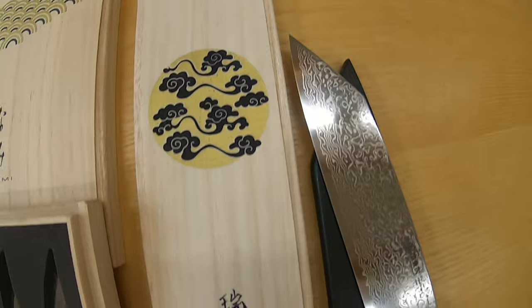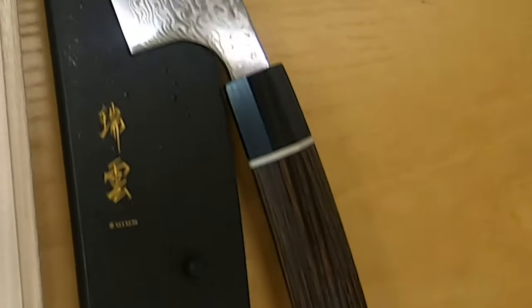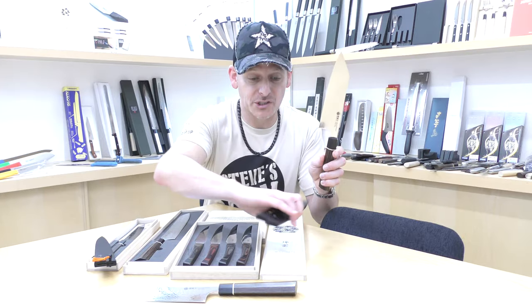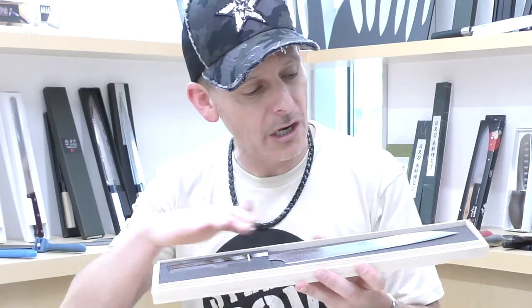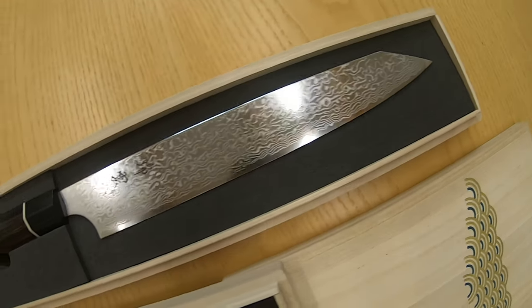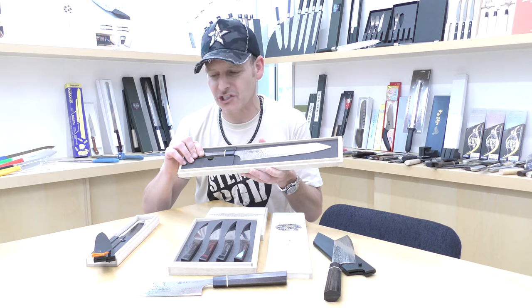This is called the Zuyun. And what this product is, this is a bigger knife. The handle is so beautifully crafted. Just look at the patterns on the knife, it's amazing. It comes in a wooden box and it comes with a case as well. This is a long cutting knife. Perhaps you're cutting big meats, hams and other things like that, or you're slicing sashimi off of a big piece of tuna. This is the piece that you want to have in your kitchen to do that with.